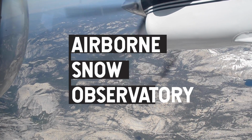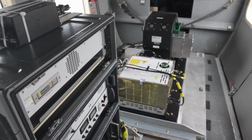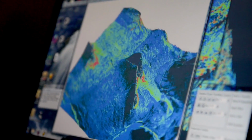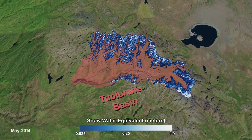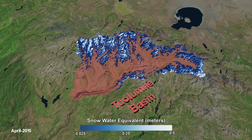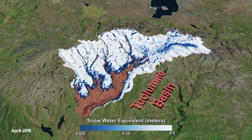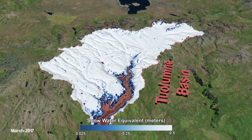First, there's the Airborne Snow Observatory, or ASO, a small plane outfitted with a couple of instruments, one of which measures snow depth using LiDAR. LiDAR measures distance using light from lasers. Since 2014, ASO has flown over basins in California and Colorado, taking before and after looks at snow depth. Scientists subtract the snow-free summer data from the snow-on winter data to get an idea of the snow depth.